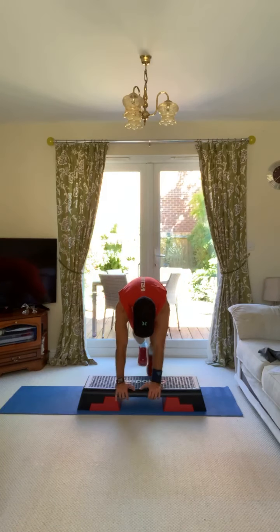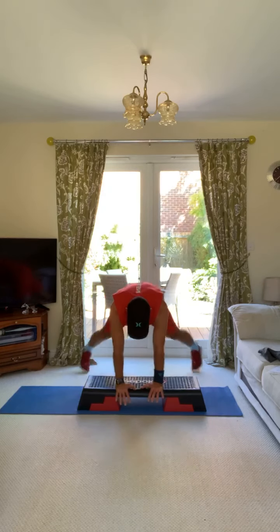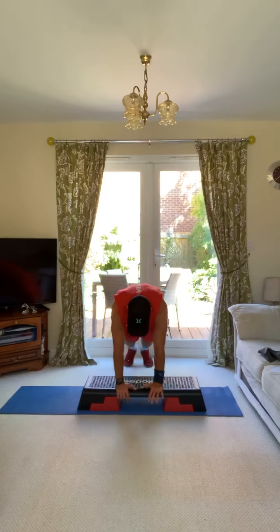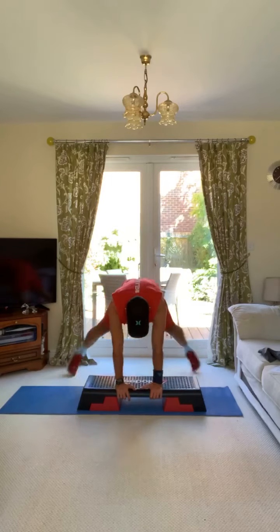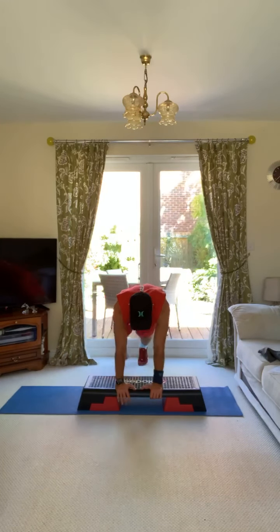5 seconds rest. So feet together and wide. Scissor plank. Three, right, two, forward. One, go! Tap, one, tap, tap, tap. Can't do both legs, one at a time though. Hold it tight.